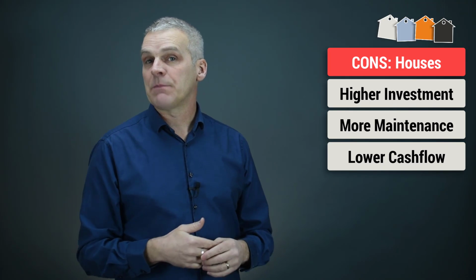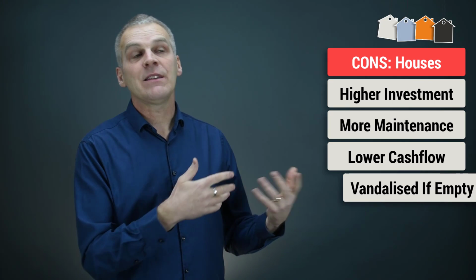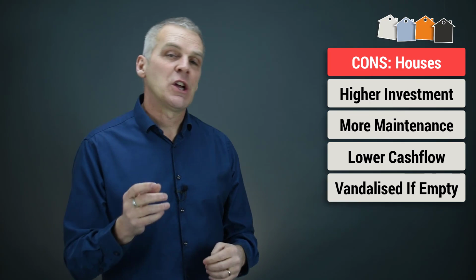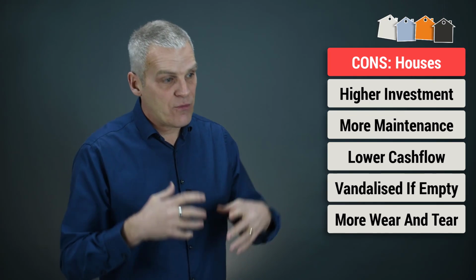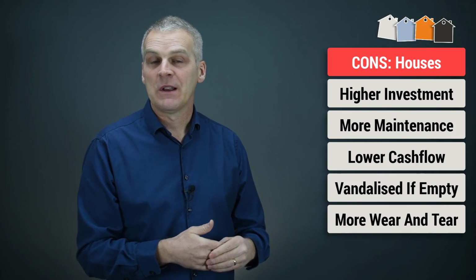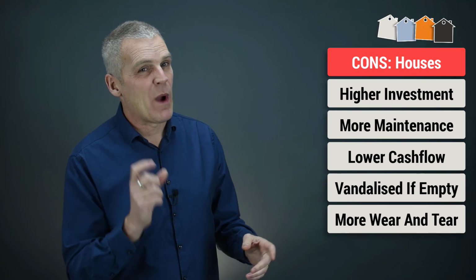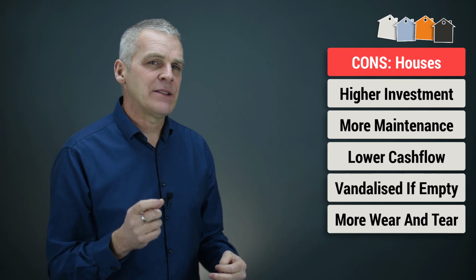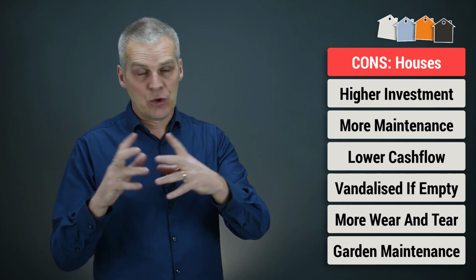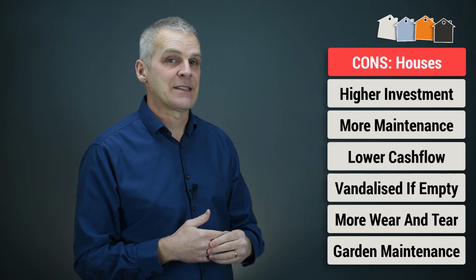A house can sometimes be more likely to be vandalised if empty. Sadly, I've had that. You're going to get more wear and tear if families are involved. If you've got families with young children, for example, generally speaking, there's going to be more wear and tear there. And in some cases, you may even be responsible for garden maintenance, although I appreciate in not all cases is that going to be the case.